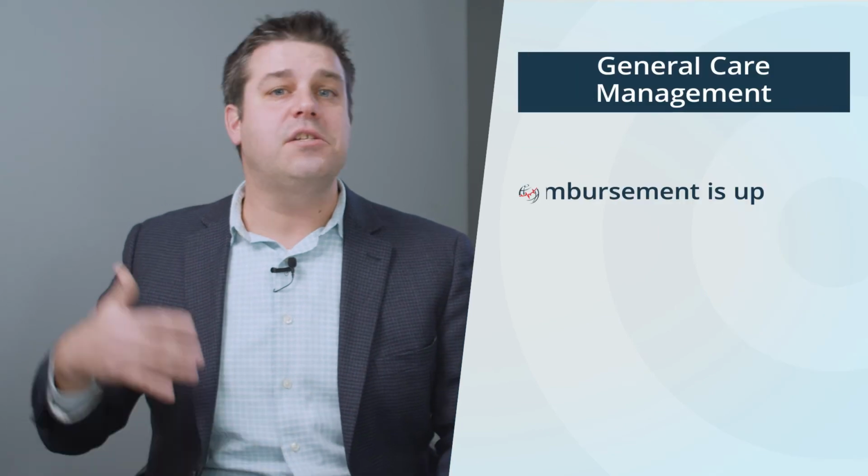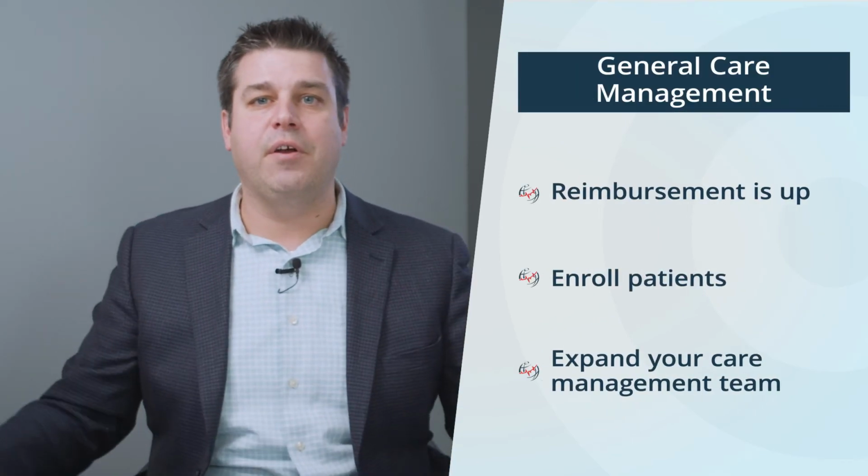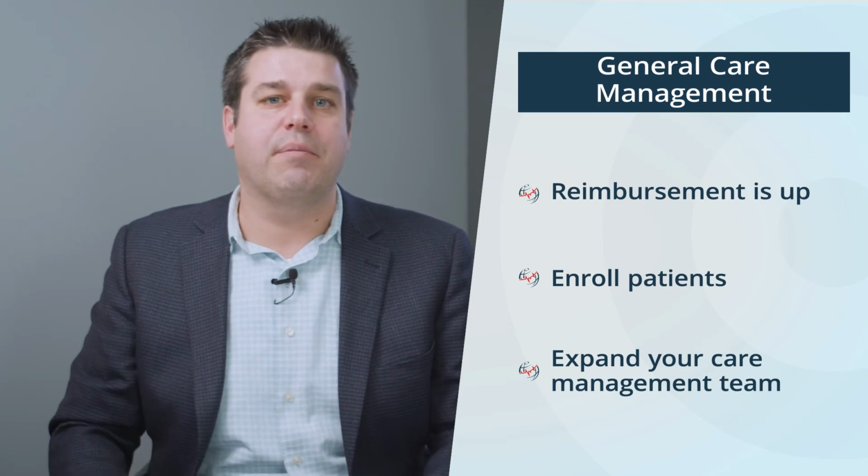If you've never considered providing these services for your RHC or FQHC patients, this is the best time to do it. The reimbursement's up. You can make a lot of revenue, but you can also see patient quality improvements as well. So we're recommending that any RHC or FQHC begin these programs in the coming year. There's never been a better time to do that. So there you have it. That's the changes for RHCs and FQHCs in 2022.